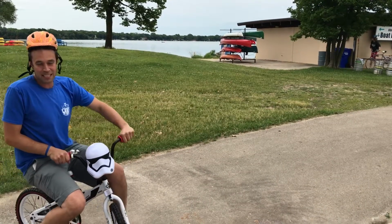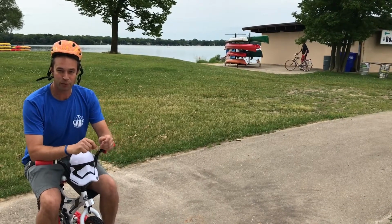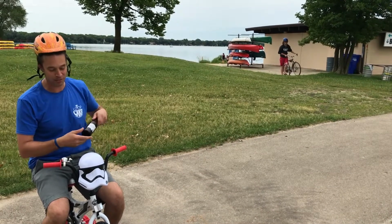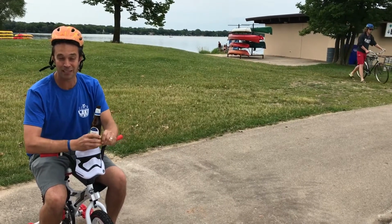Well, I've made it. I've successfully looped the lake on my son's Stormtrooper bike nonetheless. Now all riders that make it back here will receive a complimentary brat, hot dog or hamburger courtesy of Woodman's and a free cold beverage courtesy of Wisconsin Distributors. Although if you show up on a bike like this, we are going to need to see proof of age before we can give you a nice cold Mich Ultra.